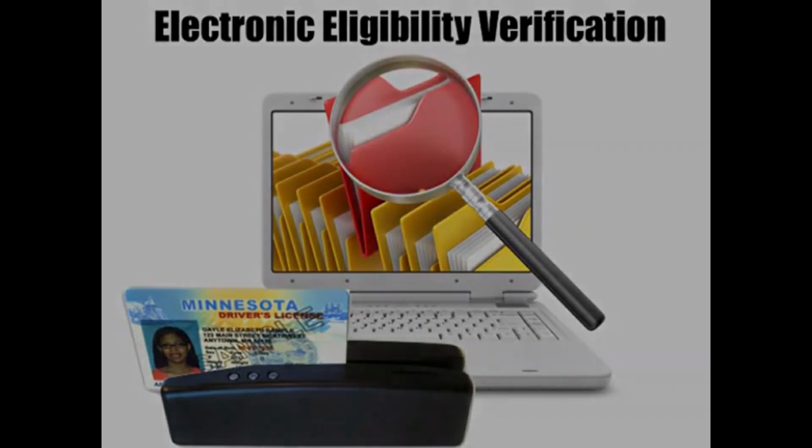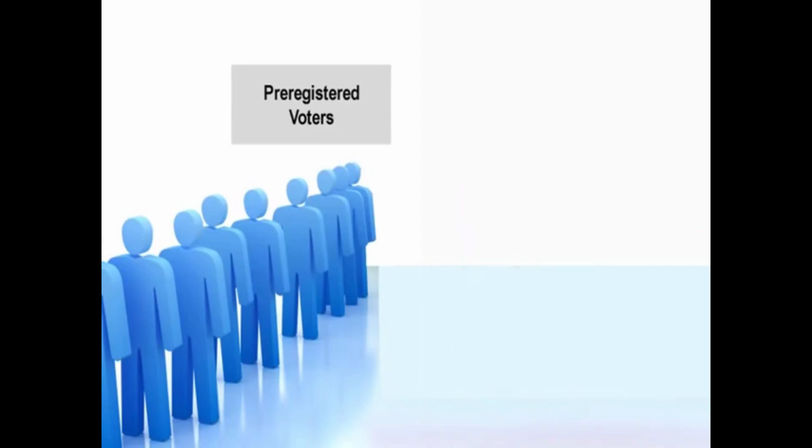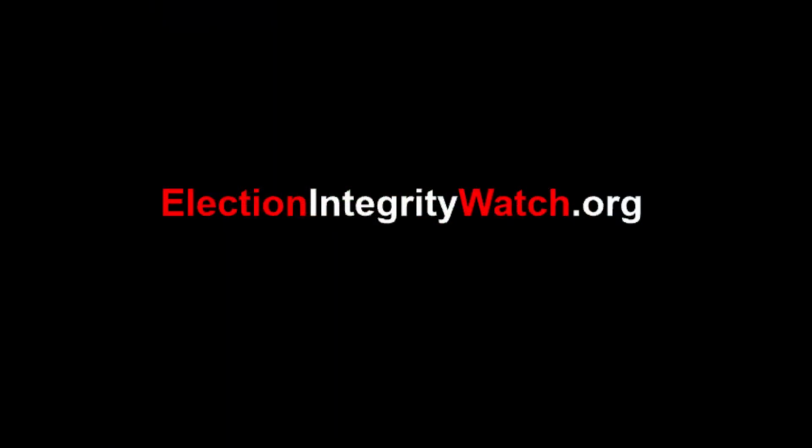Day registrants. If this proposal is not adopted, the only alternative approach to correcting this injustice is to join with the majority of states that prohibit Election Day registration. 21st Century Voter ID is a proposal whose time has come to Minnesota. Please contact your elected officials and urge them to support this bill.